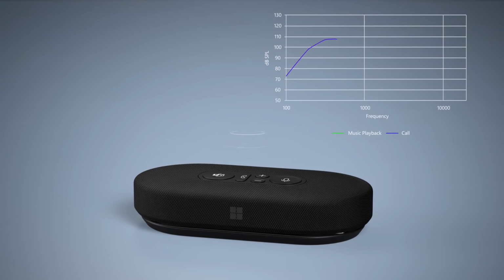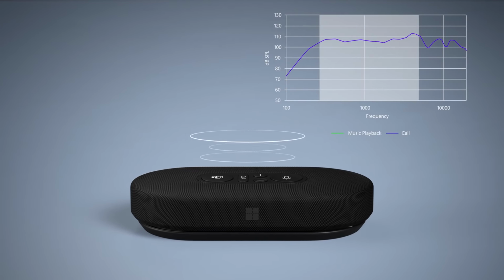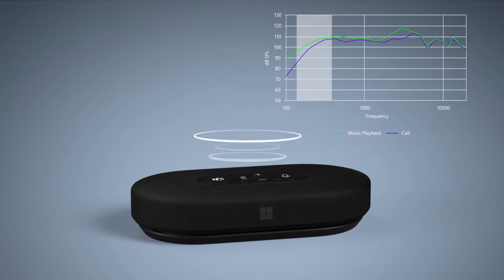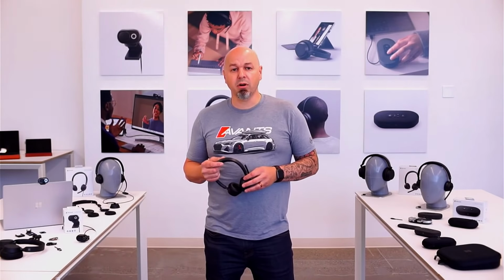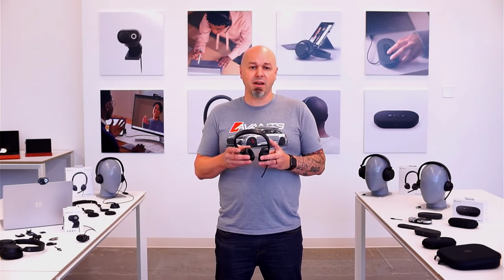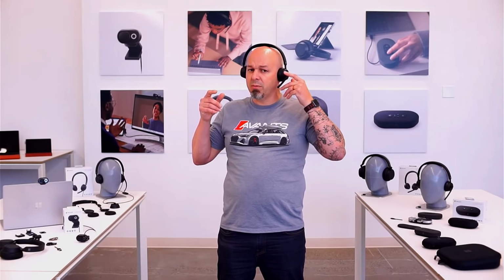Here, for example, you're seeing a frequency response curve for the speaker during a Teams meeting. This curve is focused on the human voice range, which is typically 200 to 5,000 hertz. And when listening to music, we automatically change the EQ profile to boost bass frequencies and give you that fuller sound. Equally important is the sound you send in meetings or calls so that you sound natural to others. In our product design and testing, for example, we've optimized the length and angle of the boom in our headset to position it more closely to your mouth for better tone reproduction.